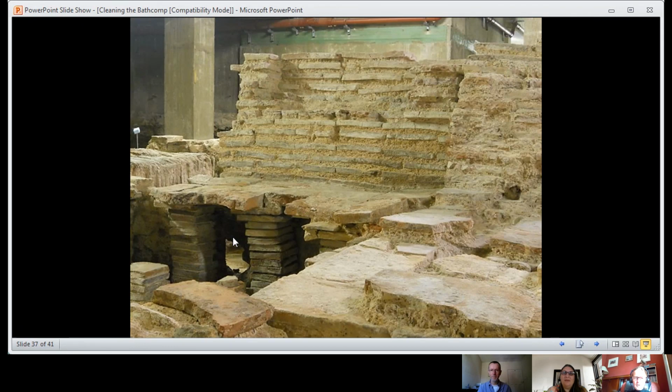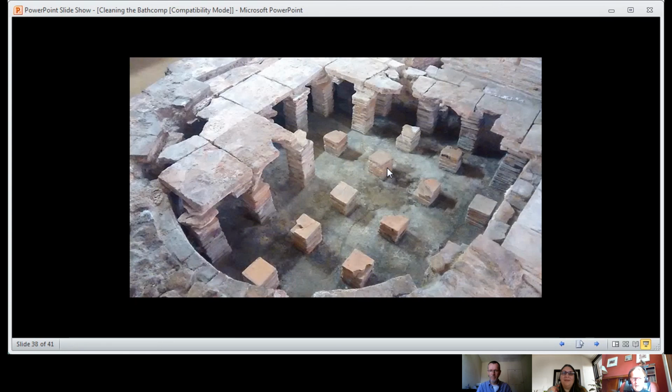So this is what we aim to show. We carefully brush away the soluble salts. We try to make sure the relative humidity is not too unstable. We point and repair the mortar and the plaster where we can, give it a final dusting and remove that dust with a hoover so that we can show a pristine site.